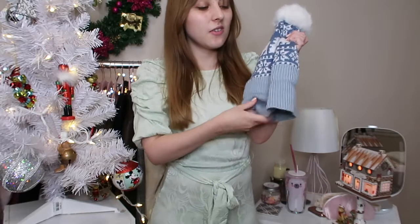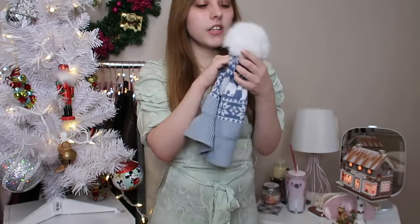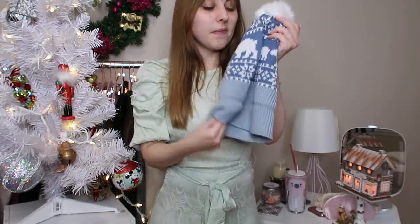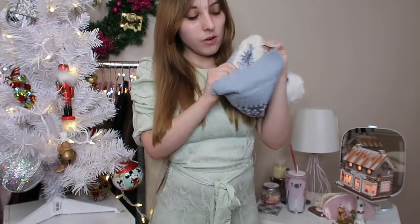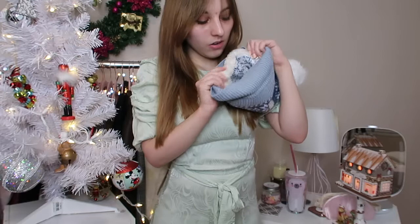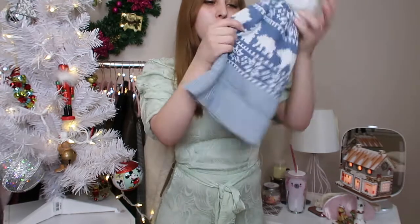From the Vera Bradley store, I got this really cute hat, and it's really, really nice quality, and it has this really big faux fur thing at the top, and it's actually lined on the inside with faux fur, which makes it super warm on part of the inside. And then it just has this ribbing and this really cute polar bear print.